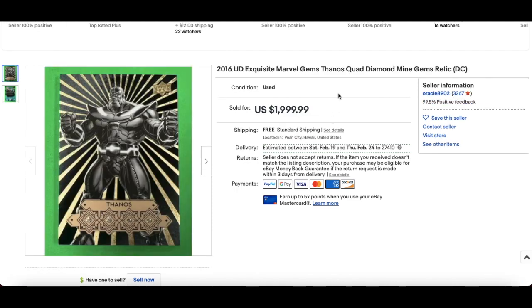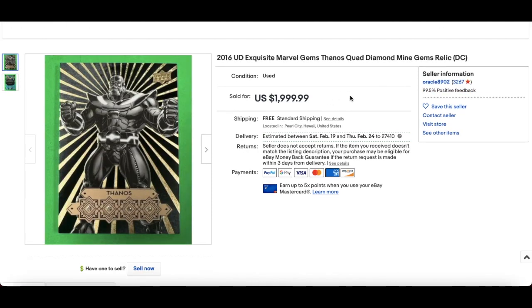In at number 2, 2016 Upper Deck Marvel Gems, and these are gems of Thanos, and this is a quad diamond mine relic, as I like to call it, and these are limited to 5. I'm trying to get more info on actually how many are available of each, but as far as I'm aware, it is limited to 5. And these are stunning looking cards.